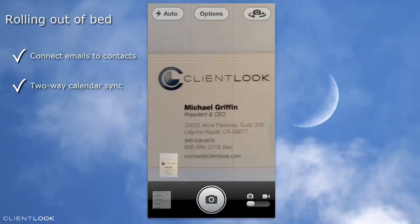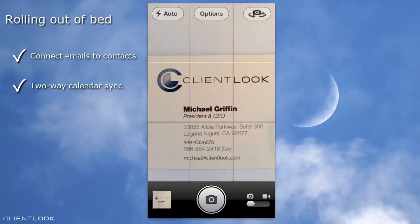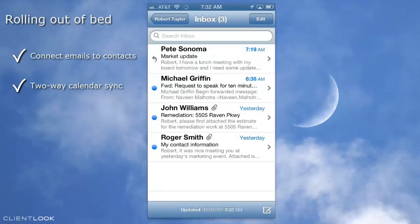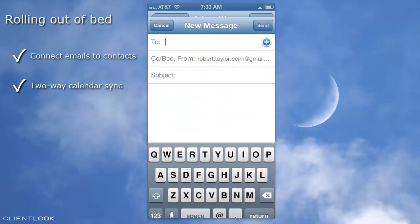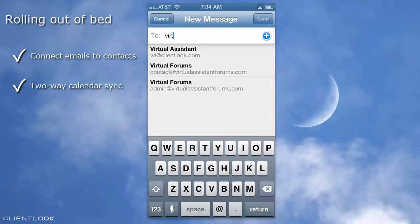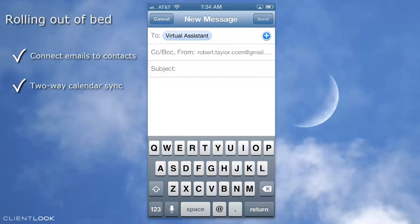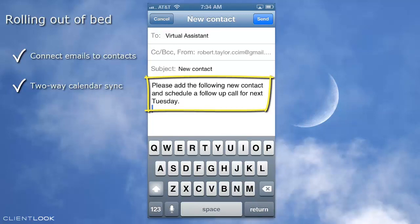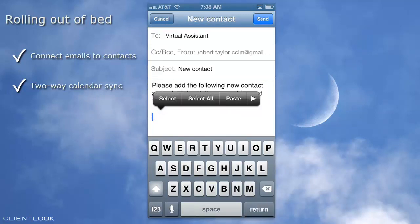and I take a picture of the contact information on this business card. Then, with the photo intact, I flip over to my email app and I create a new email. I'm going to send this email to the ClientLook Virtual Assistant team, which is a team of ClientLook experts who's standing by to enter contact information, add updates, schedule appointments, and the instructions that I give them are to add this new contact and to schedule a follow-up call for me with this person for next Tuesday.